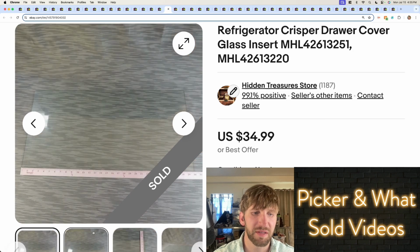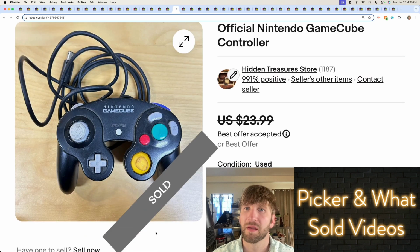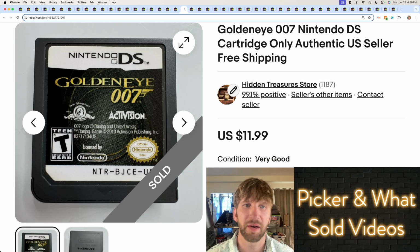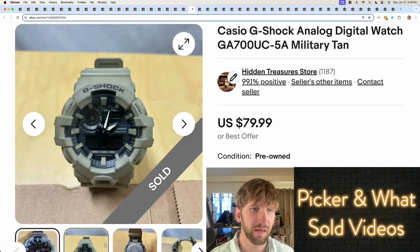Can't really see this, but this is a glass shelf from the bottom of a fridge, and that sold for $34.99. This Nintendo GameCube sold for $19.99. Got that for $1. This GoldenEye 007 Nintendo DS cartridge sold for $11.99. This was $1. This Casio G-Shock analog digital watch sold for $79.99. That's a pretty good one. I think I paid $1 for this one. Maybe $3. $2 or $3. It's hard to remember when you get so much stuff.